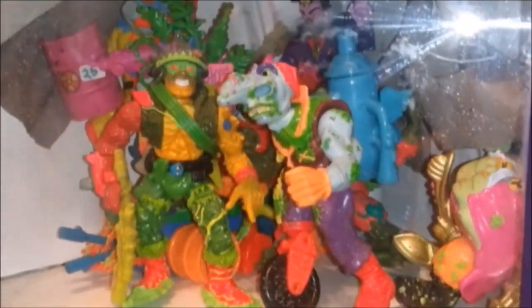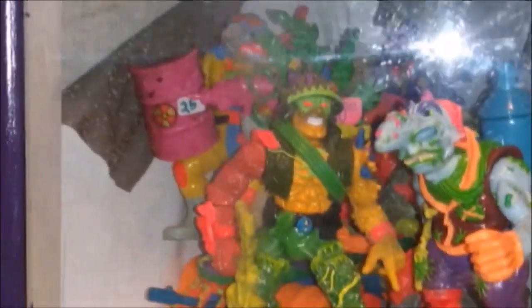Wouldn't be complete without some Toxic Crusaders. Very nice. Most of these guys have all their accessories, it looks like, too. Even got some Radiation Rangers in the back. I need some of them. They're hard to find. Some more miscellaneous Ghostbusters.